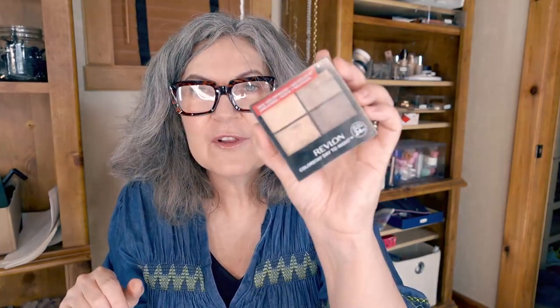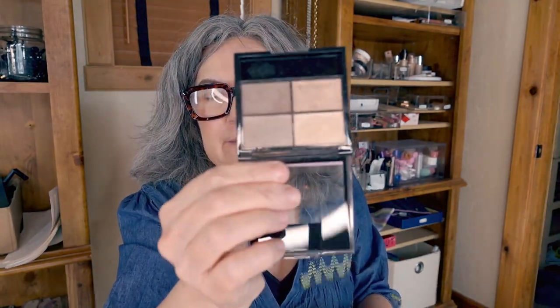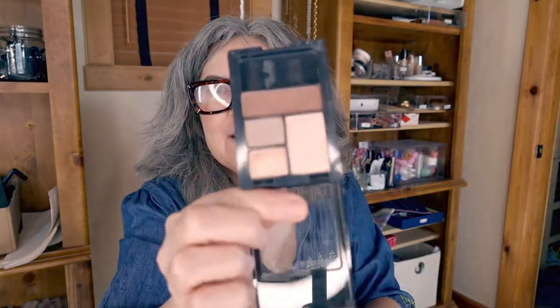Don't want it. Revlon. I like this. Color Stay Day to Night. I actually kind of like this formula. I'm keeping this one. Maybelline. Oh, this sucks so bad. So bad. No.